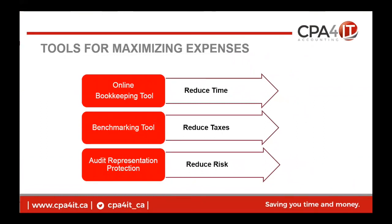Secondly, we use what's called our benchmarking tool. We keep record of all of our clients' expenses in each industry and maintain a benchmark of each category and what is reasonable for that group. And when we find that you're an outlier when compared to that benchmark, so if you're either too low or too high, we make sure that you are maintaining records and justifications for why you might be a little bit higher in a particular area. And we really dive in and make sure you're capturing everything if we think that you're maybe too low in a particular area.